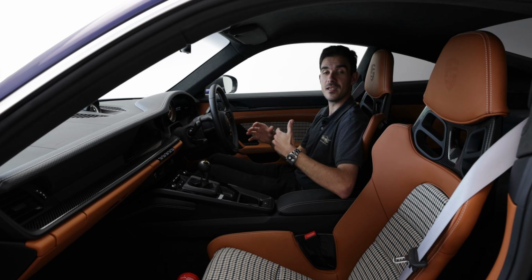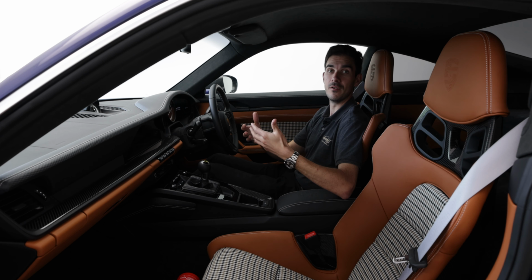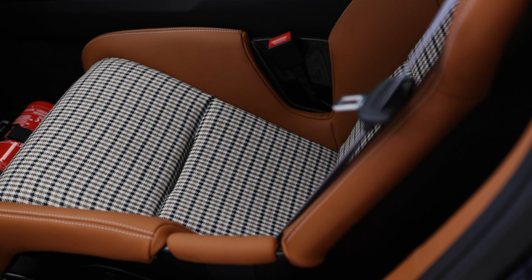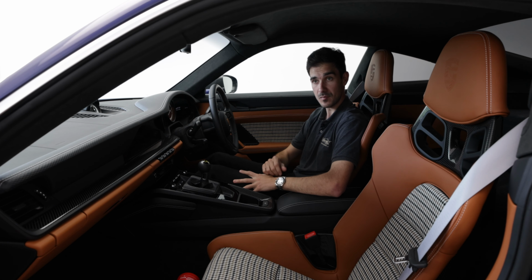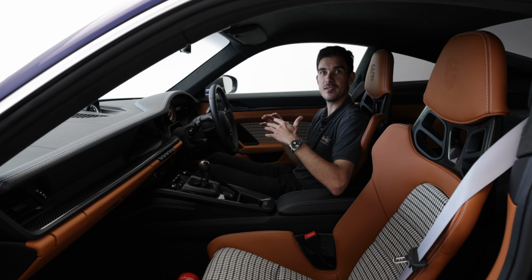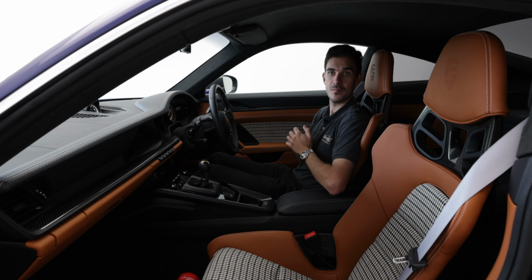The client and I worked together in the early stages and he sent a few ideas over. He sent images of things like the 911 Sport Classic, and then we settled on this beautiful tan leather with this beige and black and white pepita houndstooth in the seat centres. We had the Porsche crest re-stamped into the headrests, so everything is done as per the factory car, but with a different colour and the addition of the houndstooth.